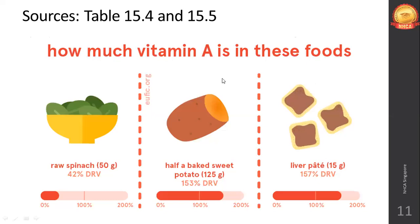So sources, again, how much vitamin A is present in foods. See, 50 gram of raw spinach can give you a good amount, but it can only provide 42% of the daily recommended value. And then a sweet potato is a much better option. But yes, your intake of carbohydrate will rise when you go for a sweet potato. Your intake of fiber will rise when you go for raw spinach. Those are all things you have to keep in mind. And then anything that is made up of liver, organ meat liver. You can see how much vitamin A it will supply in comparison to these foods.